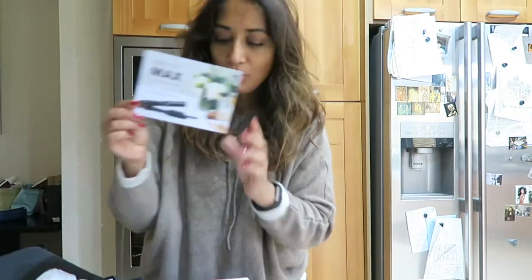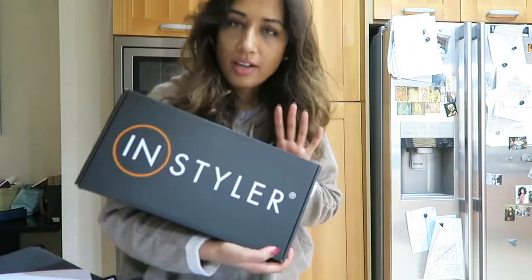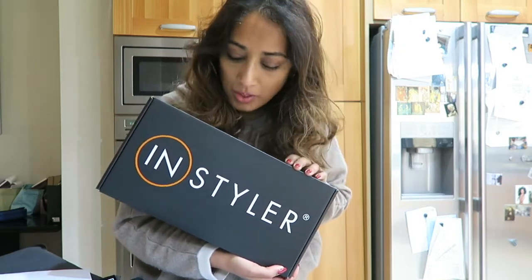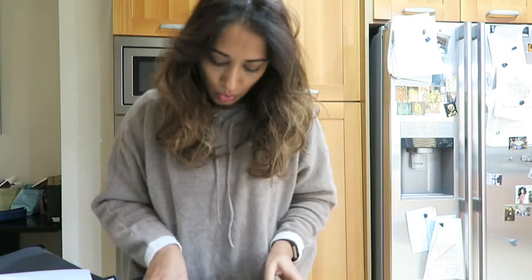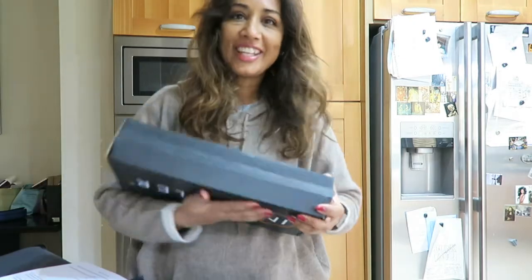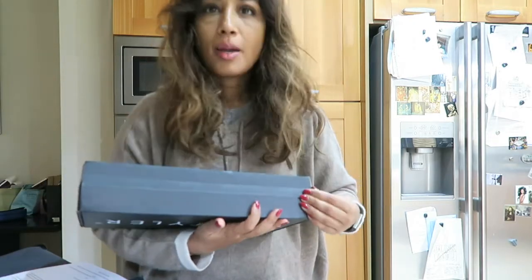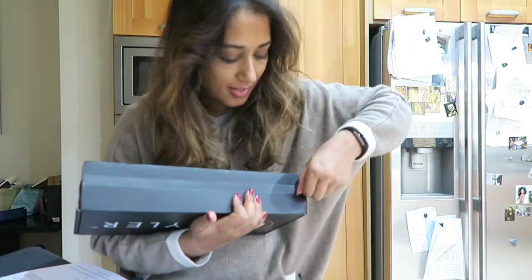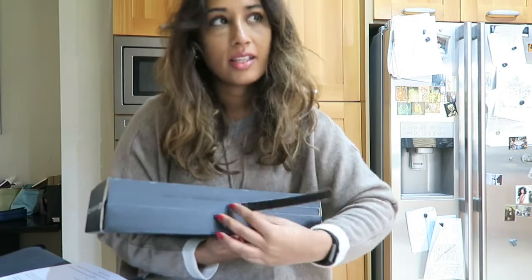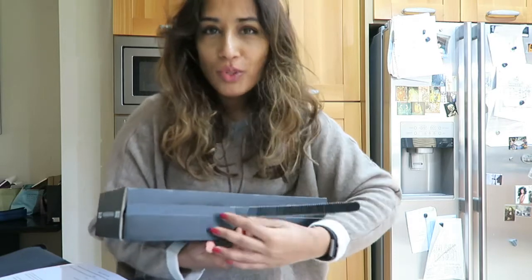Ah, it's a new In-Styler for the hair. So I've used one of these before. I have a bright pink fuchsia one. Maybe this is a new design, a new style. I'm going to open this up right now because I'm going to wash my hair today and I'm going to use this. I love my In-Styler that I have. It is brilliant for smoothing the hair.